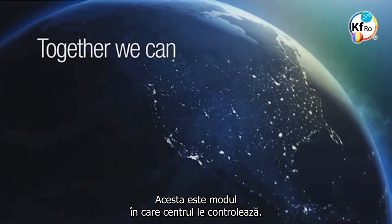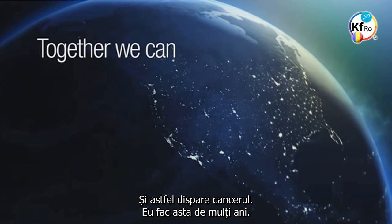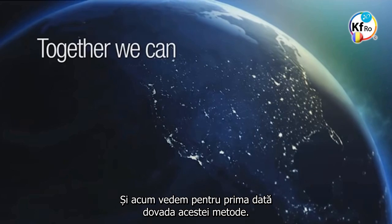That's how the center is taken away. And when the center is taken away, there is no support for what is attached to it. And that's how the cancer disappears. I've done this for many years, and now we see the first time proof of it.